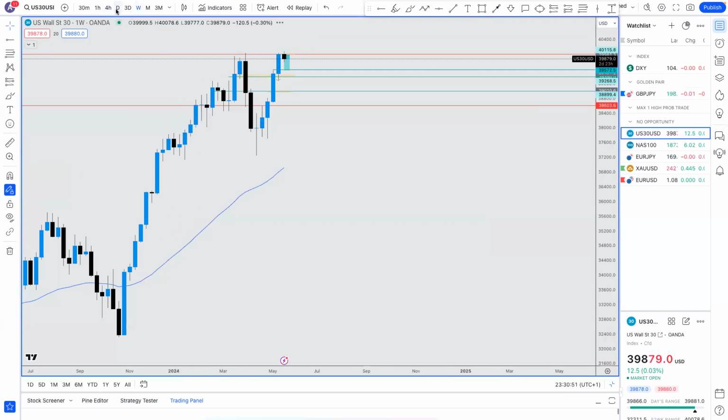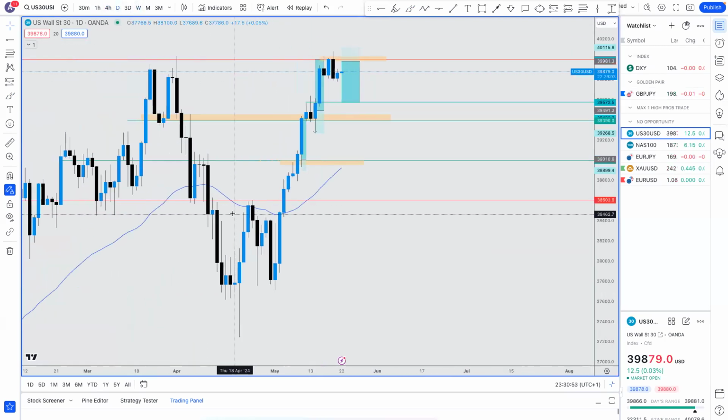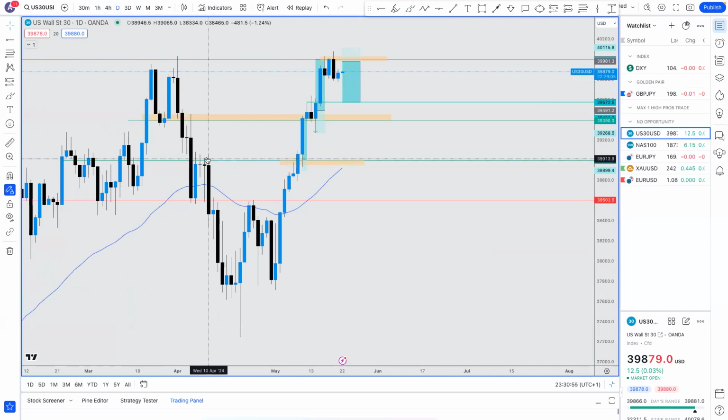What really made me buy was the daily. The daily obviously broke structure. We were forming lower high, lower high, lower highs, and we broke above this area with a strong daily candle. We continued momentum, continued momentum.